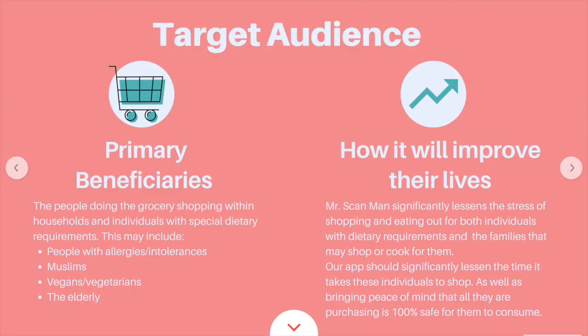Our target audience. The primary beneficiaries are the people doing the grocery shopping within households and individuals with special dietary requirements. This may include people with allergies/intolerances, Muslims, vegans/vegetarians, and the elderly. How will it improve their lives?